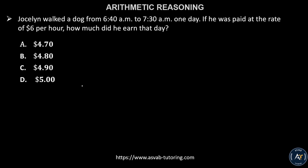First question. Jocelyn walked a dog from 6:40 to 7:30 a.m. one day. If he was paid at the rate of $6 per hour, how much did he earn that day? So you could see here 6:40 to 7:30. See how long it is? If you count it, you don't need to do any math. So let's count it. 6:40 to 7:40 will be 1 hour.